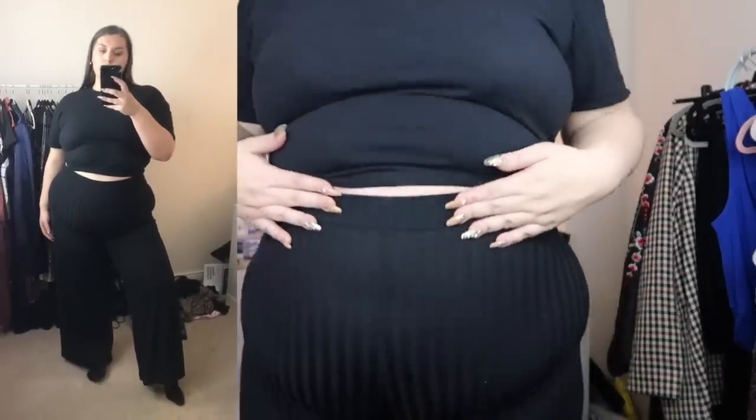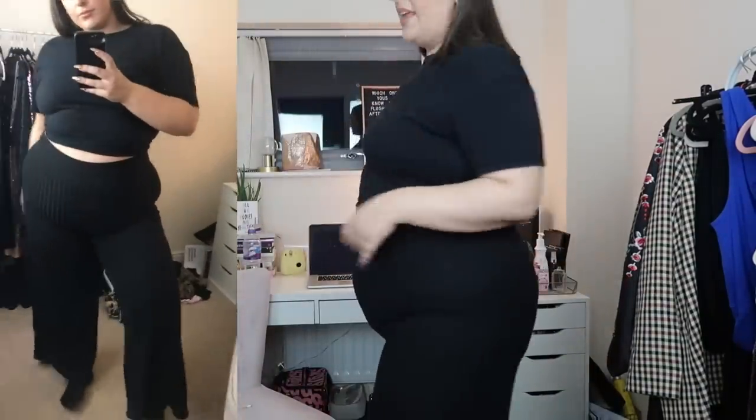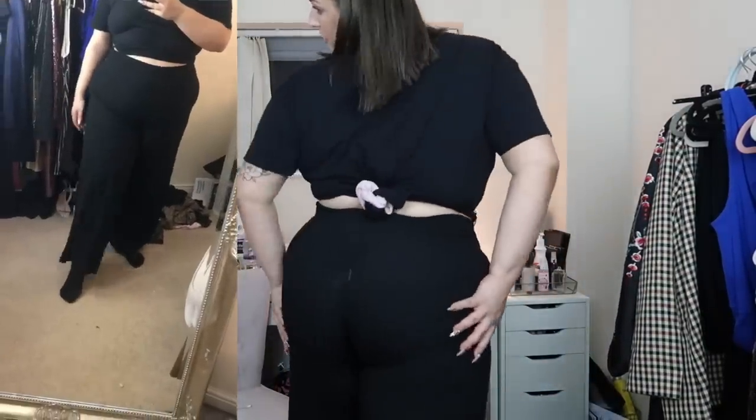Anyway, these are just a pair of black wide leg pants. I'll show you in the side by side. They have more of a thicker rib though. It's more like a stripe, if you can see that. They're quite wide legged, and I don't know if they're really that see-through. I'll probably say they're a tiny bit see-through.